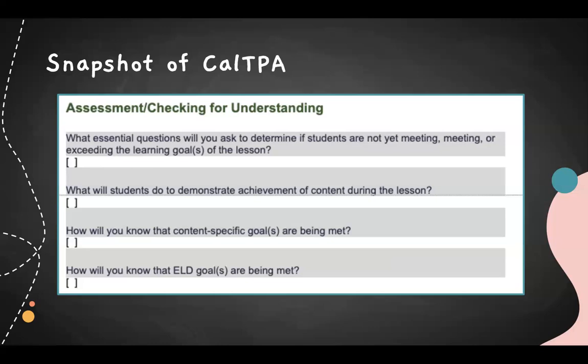The last question is, how will you know that ELD goals are being met? Your English language development goals are being met. So even if you're teaching a math class, you want to make sure that you have a bit of literacy and English language development goals that you are still touching on in your math class.